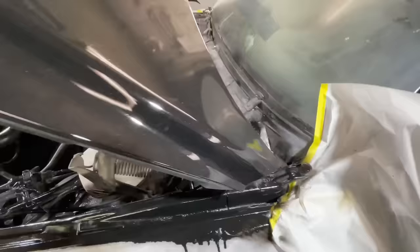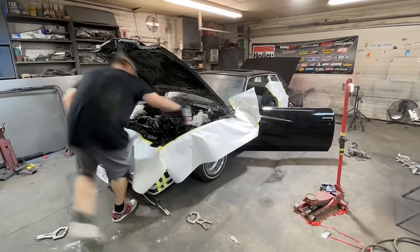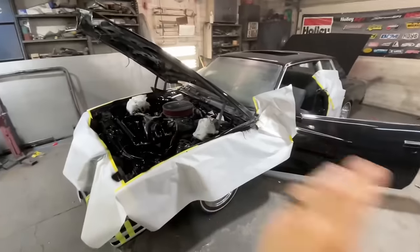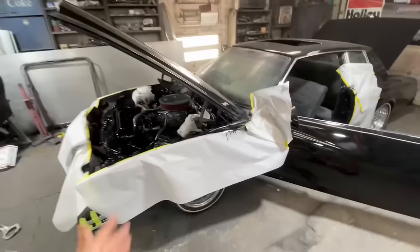Oh, I hit the hood. Fuck, that sucks. That was stupid. Everything laid out very well. I am extremely happy with how it looks under the hood. I did, however, spray paint the hood a little bit.